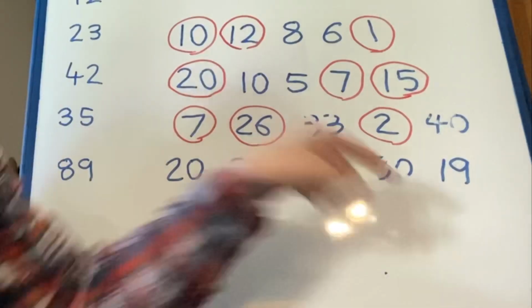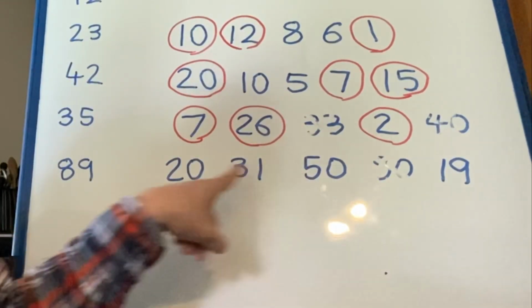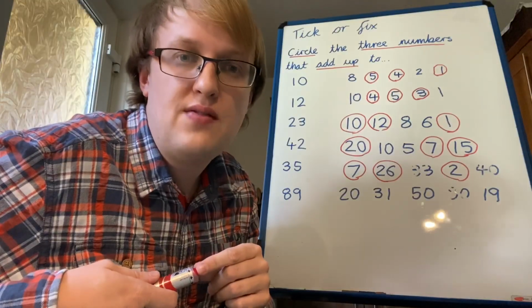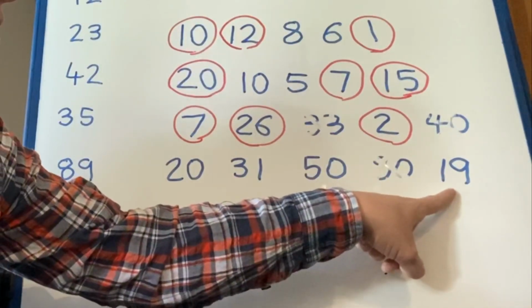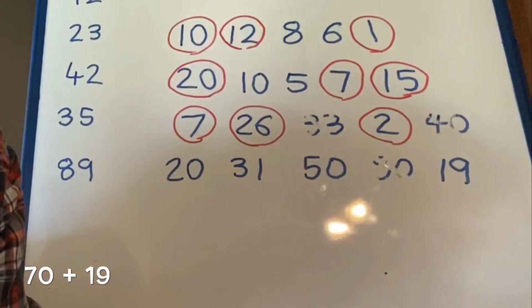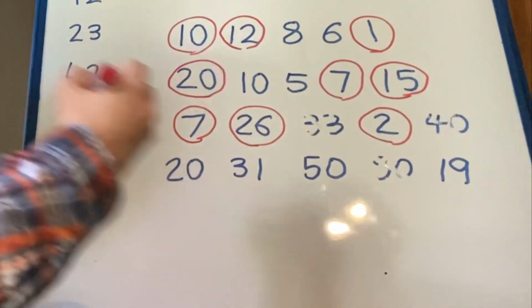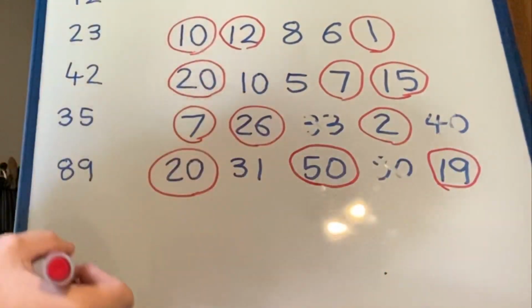are too big. Let's try 50 add 20. So 50 add 20 equals 70. Add this one is 70 add 10, 80. Add the 9 ones, 89. I think that might be it. I'm going to circle it. So I've got 50, 20, and 19. Is that what you got?